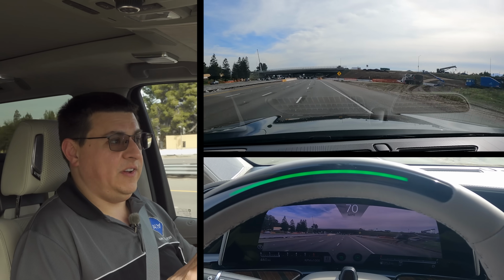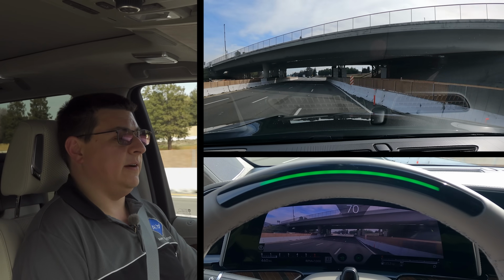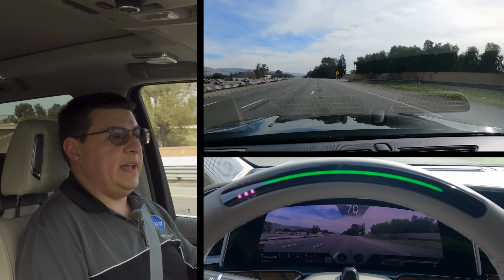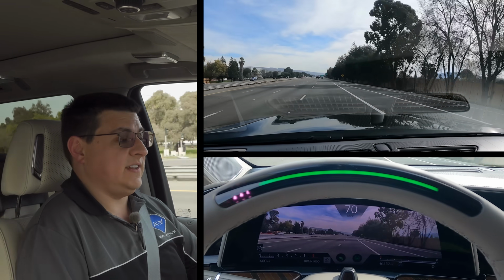I'm going to be covering all the features of this vehicle in a separate video, including the augmented reality camera that we see right here. Now, construction sites are an important thing that we should cover. We just went through one right there. If the construction information is in the system as far as how to handle lane lines, then the system will drive through it, just like you saw there.